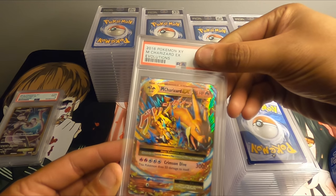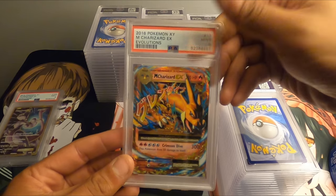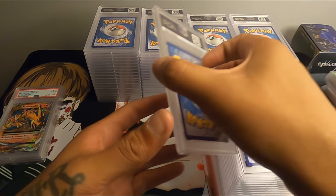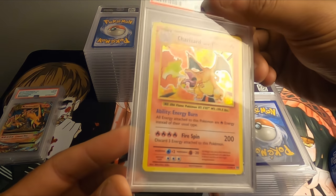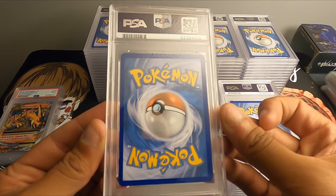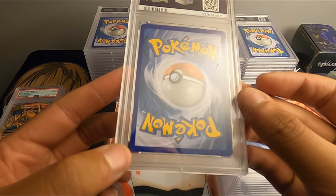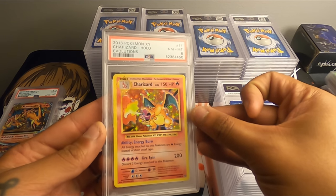Ooh, this could be big. Mega Charizard EX. 9. Okay. Hopefully we see a 10 here. Ooh, this is another one that could be huge. Oh, an 8. Oh yeah, that's very off-centered, and it's got a bit of whitening, so makes sense. PSA 8, pretty cool.